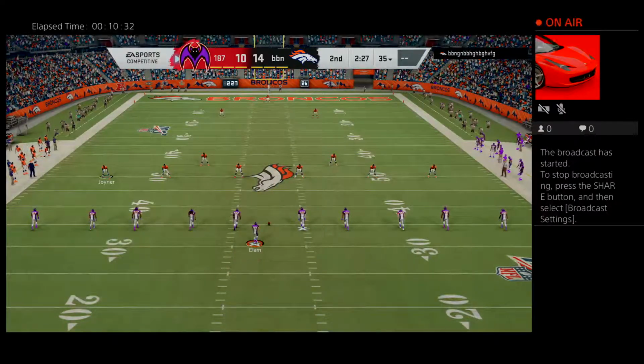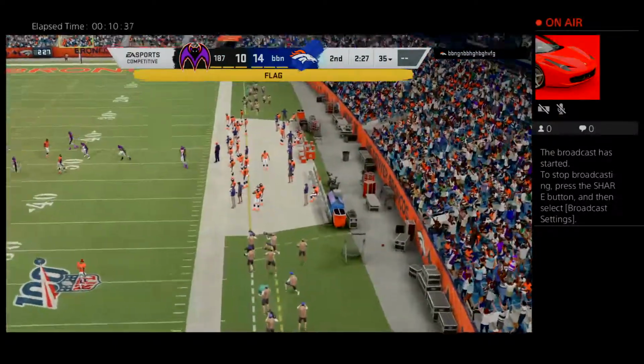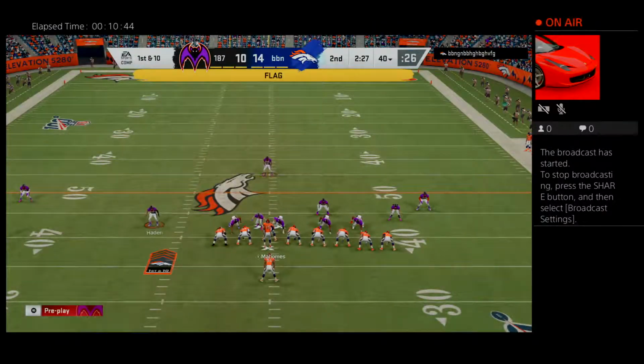Yeah, the field tends to shrink a little bit the closer you get to the goal line, doesn't it? It doesn't sound right. It sounds a little counterintuitive. But you run out of space to run the deep routes, so they can just sit on the shorter stuff if you're going to throw it. If you want to run it, there's just not as much space.